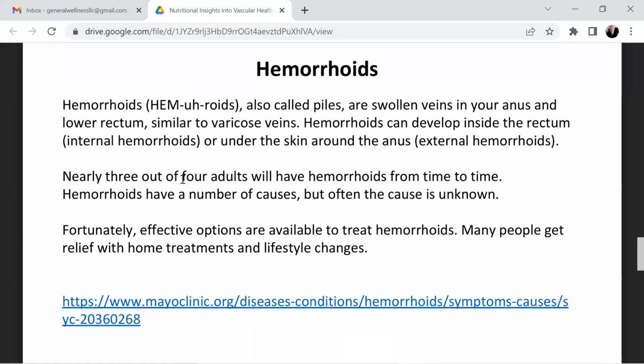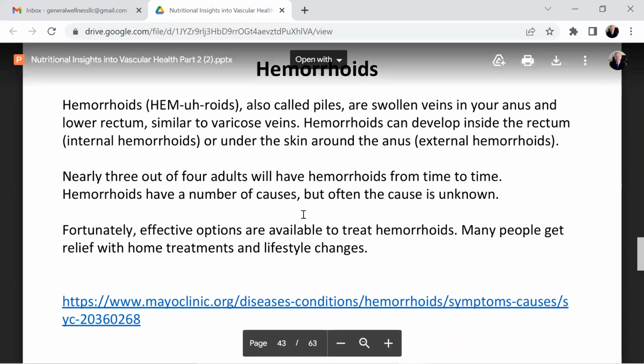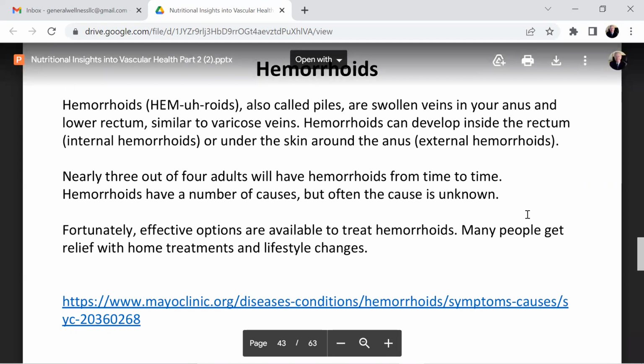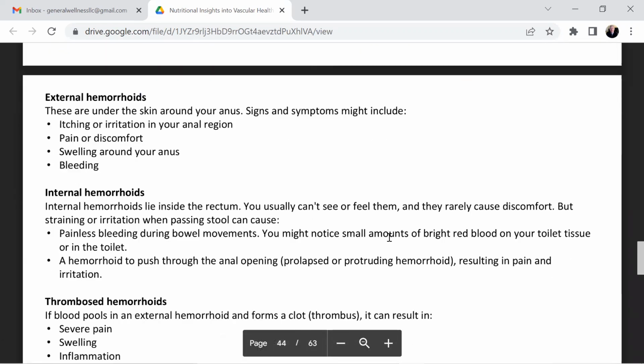So we know what hemorrhoids are, and nearly 3 out of 4 adults will have hemorrhoids from time to time. Hemorrhoids have a number of causes, but often the cause is unknown. No, that's not true. We know what the cause is. I just gave it to you. It's too much sugar, lack of B vitamin, poor liver function. There it is. Poor portal circulation. So the causes are not unknown if you study Standard Process and Dr. Lee's life's work. And so fortunately, effective options are available. Yeah, topical creams, but they're not getting to the cause.